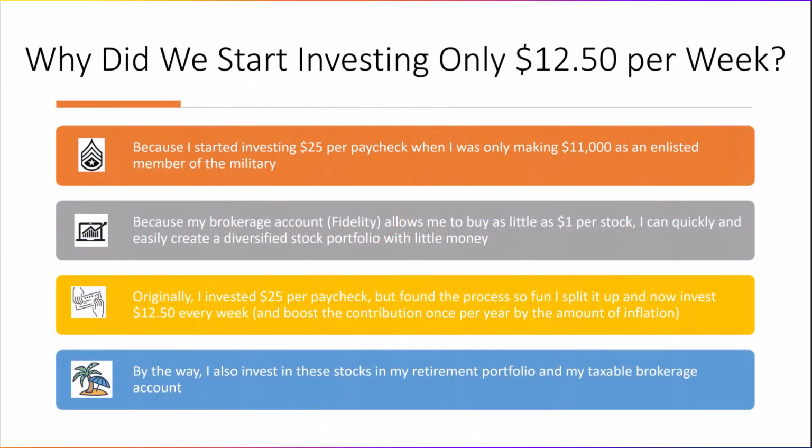So why did I choose to start investing in our model stock portfolio with only $12.50 per week, which is essentially the same as $25 per paycheck or $50 a month? I personally am investing a lot more than that in these dividend strategies, but for our classroom model portfolios, the main reason we started with a low weekly investment amount is because I wanted to show my accounting students that you don't need much to build a diversified stock portfolio. In fact, when I was only making $11,000 per year as an enlisted member of the military before I got my degree, I started my investing journey with only $25 per paycheck. In other words, the equivalent of $12.50 per week.